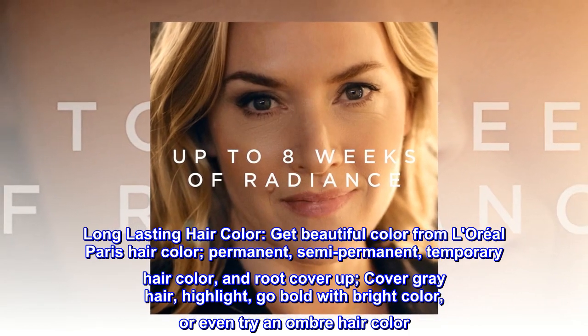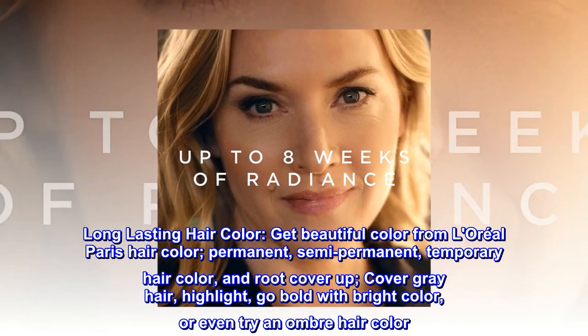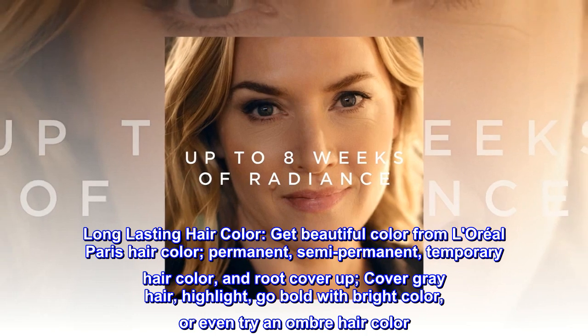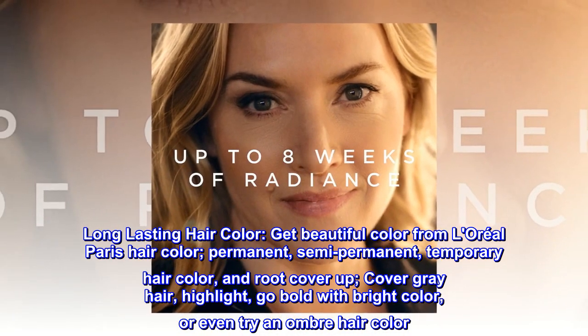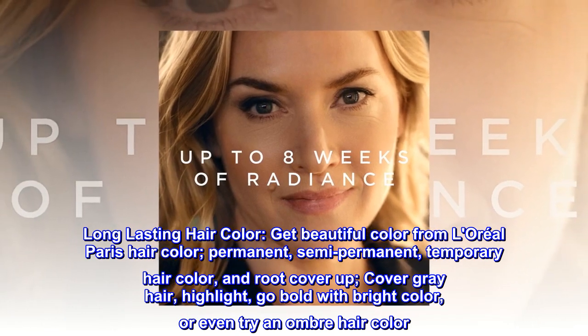Long-lasting hair color. Get beautiful color from L'Oréal Paris Hair Color, permanent, semi-permanent, temporary hair color, and root cover-up. Cover gray hair, highlight, go bold with bright color, or even try an ombre hair color.